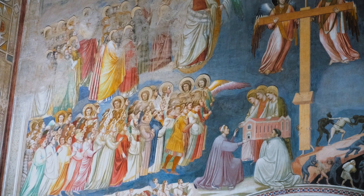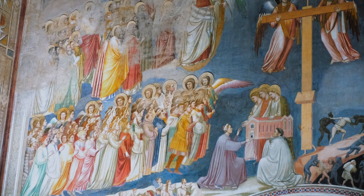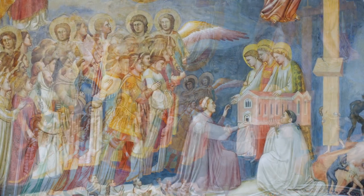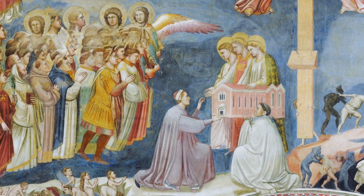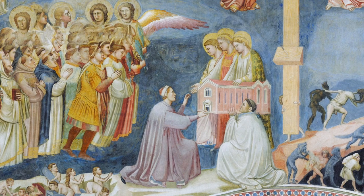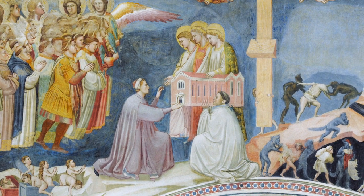The Arena Chapel stands near the Roman Arena in Padua. In 1300, Enrico degli Scrovegni bought the site to build a family palazzo. Giotto's frescoes in the adjoining chapel were painted in the period 1303 to 1305.